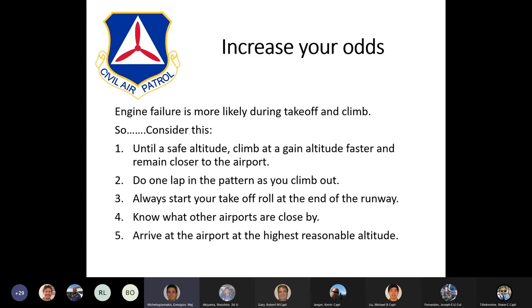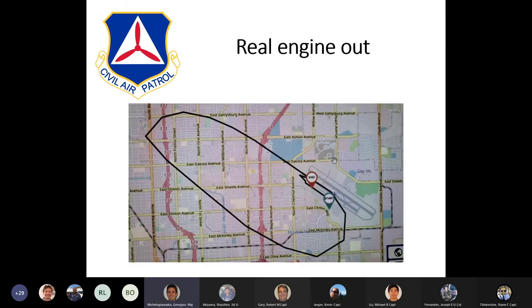And of course, know what airports are close by. And if you're going to arrive at an airport, don't give up altitude sooner than you need to. Really, that's what that means. Don't try to land at 5,000 feet AGL, but don't give up altitude before it's time. You still have to enter the traffic pattern altitude and all that, but just have it in mind.